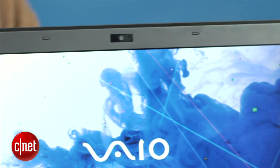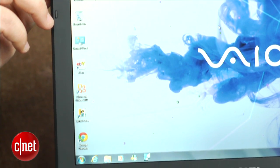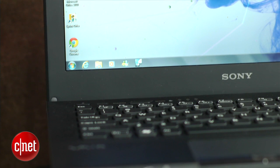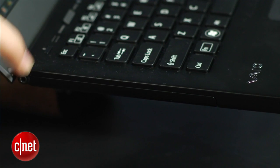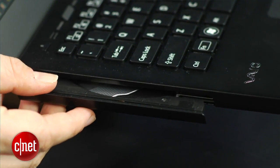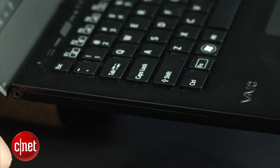The problem with the SA is that for its feature set, while it is impressive, a 1600 by 900 13-inch display that's higher resolution, a fingerprint reader in the middle, it's also got an optional Blu-ray reader if you want to pay up for that, and SSD storage. As a whole, the laptop is a bit expensive. The starting price is $1,029.